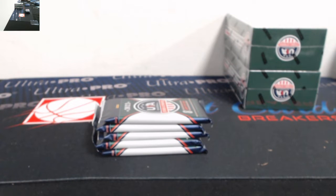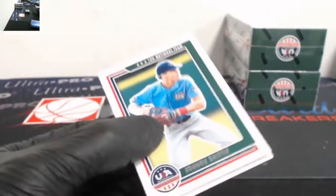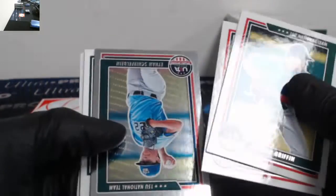I feel like this case overall was very good. Correct me if I'm wrong, but it feels like it was a very good case. Very good case.